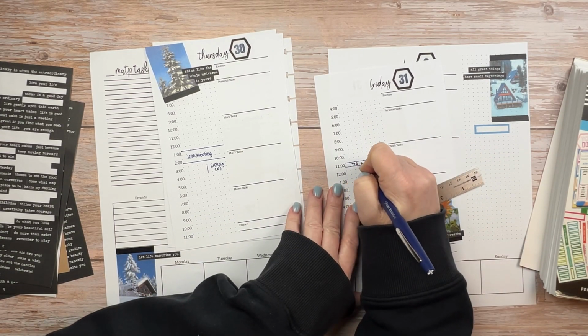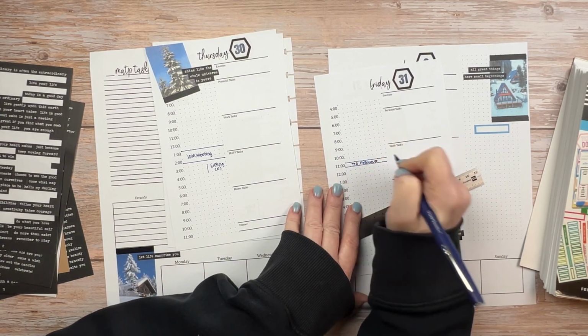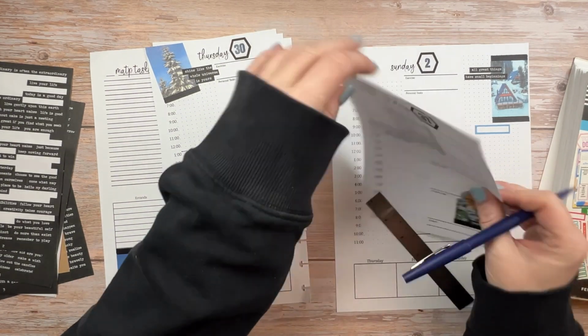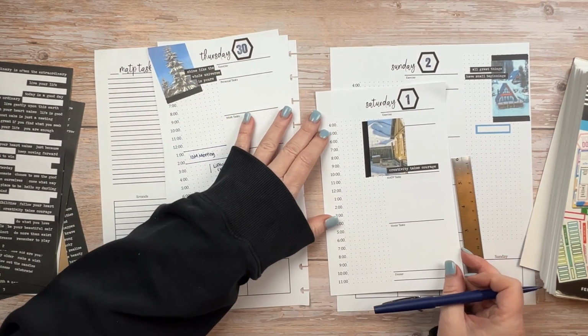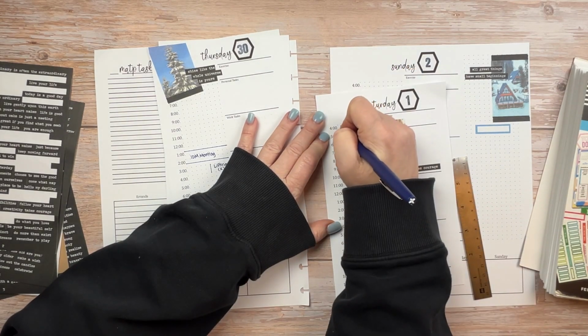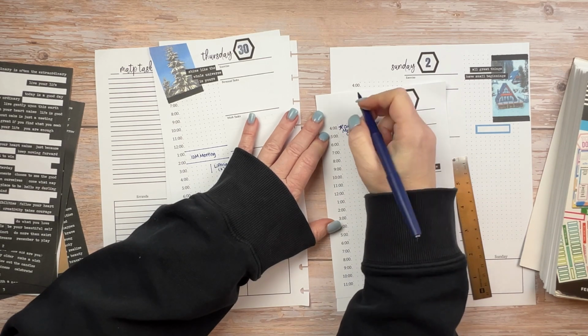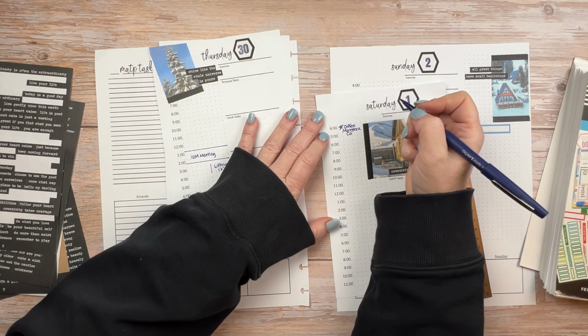But if I were a betting woman, which I'm not, I would bet that I would end up having to go in on Wednesday as well. There is some work that I need to get done at the data center, and it's really hard to run over to the data center and get that done in between meetings that happen on Tuesdays and Thursdays.